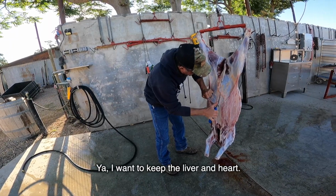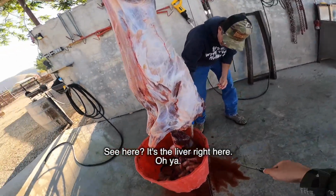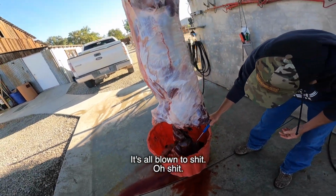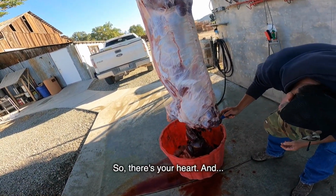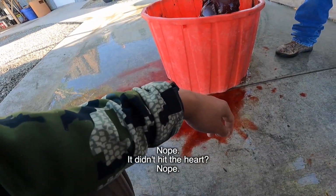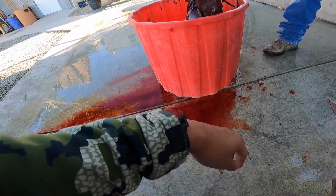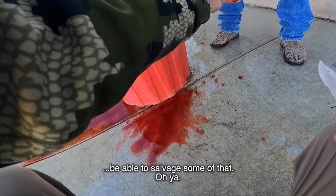Yeah, I want to keep the liver and heart. Here? The bullet went through the liver? Yeah, see, here's your liver here. It's all blown to shit. So, here's your heart. And wait, did it go through the heart? Nope. Oh, yeah, you did. Just a little bit, but you'll be able to salvage some of that. Oh, wow.